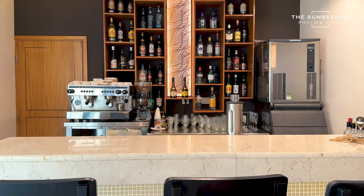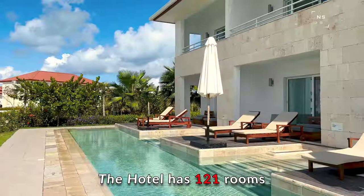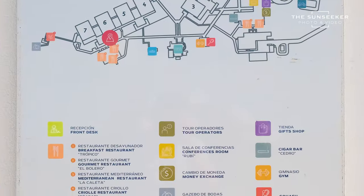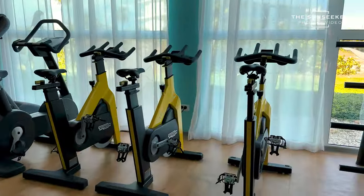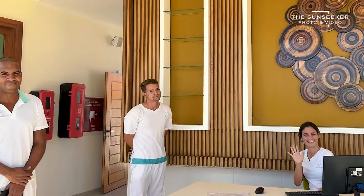The cigar bar. Everything here is included. The cigar bar is yours. Yes. This is the gym. Welcome to the spa. And those people will show us now here what do they offer.